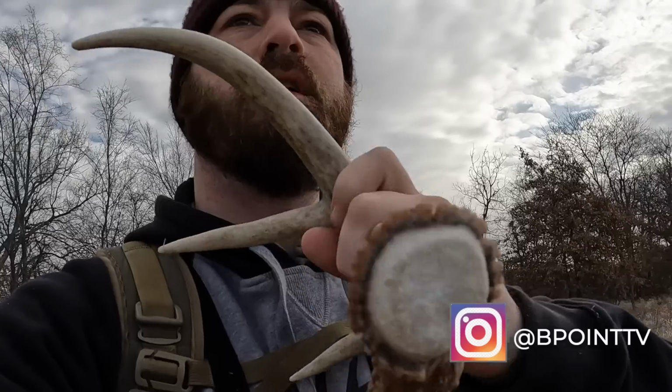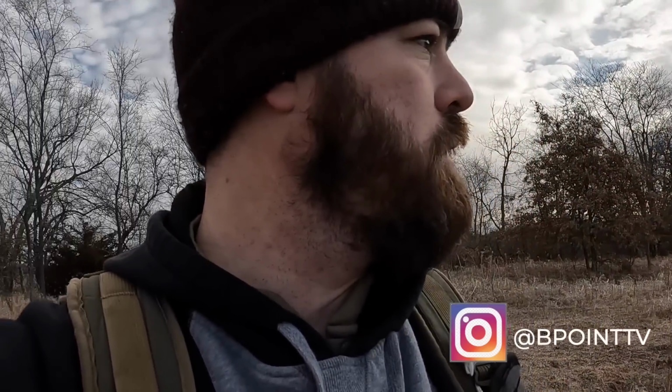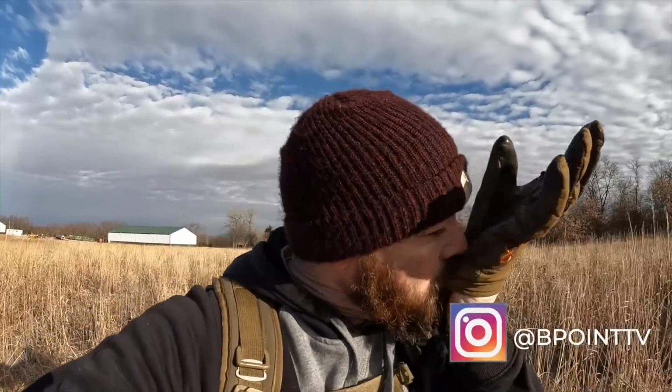But this is a pretty big CRP field. It'd be pretty hard to work it, but there's probably antlers in it. Frickin' sun just came back out. Looks like it's gonna be out for a minute.